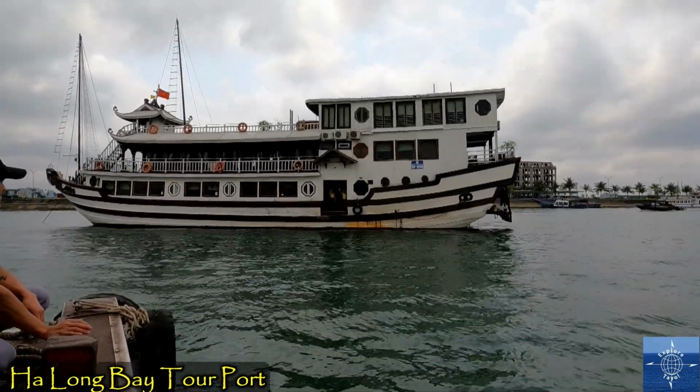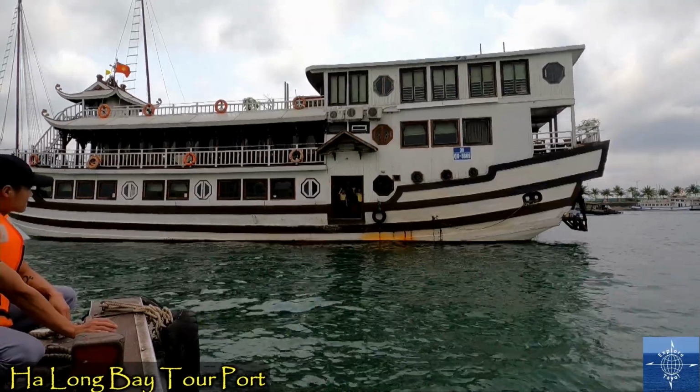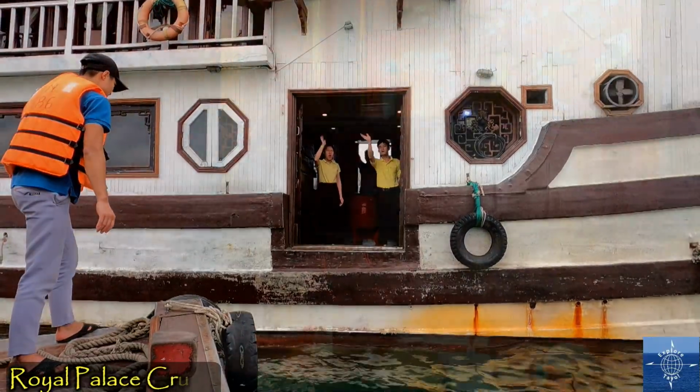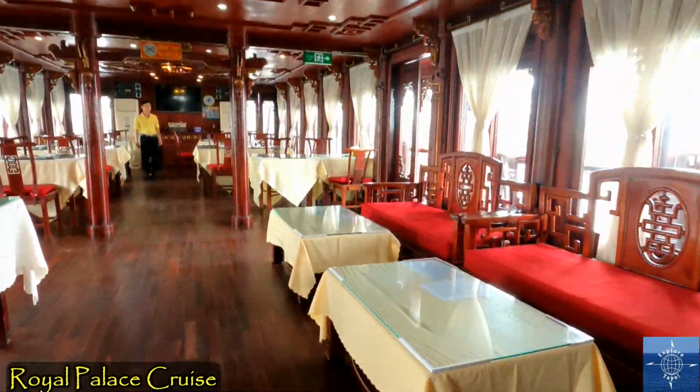We'd booked a tour with Royal Palace Cruise because we'd wanted a smaller, more traditional looking boat at a mid-range price. As we approached our vessel, we were given a warm welcome by the crew, and they loaded our bags while we moved to the dining room for orientation.